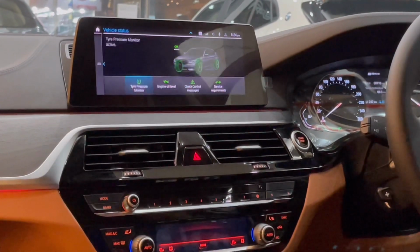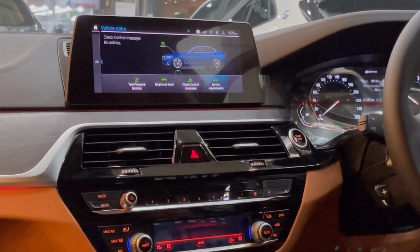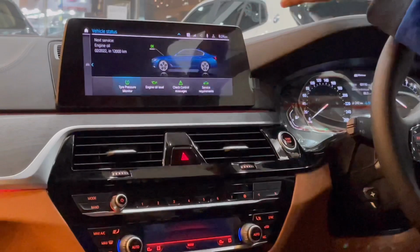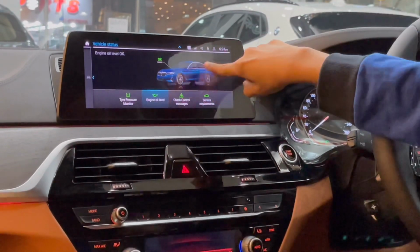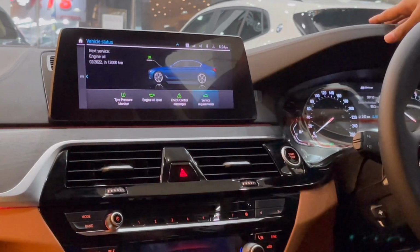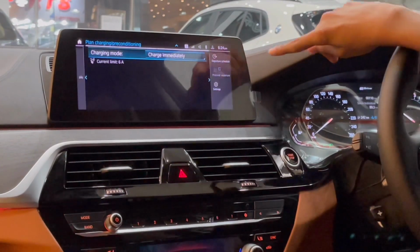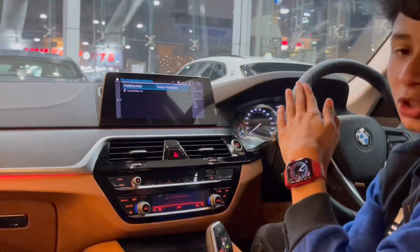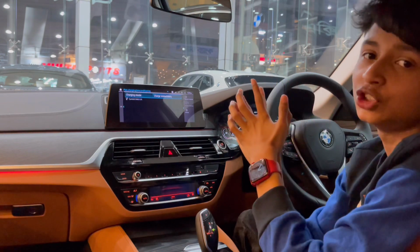Then over here you have your vehicle stats, like your engine oil level, all the service required, everything is going to be here. So if your car needs to go to service, it's going to come over here. And look, the color is also the same as the sports package. Nice. Coming out of this, you have the plug-in charge over here. And if you fully charge the car, it can go 62 kilometers without using the engine.